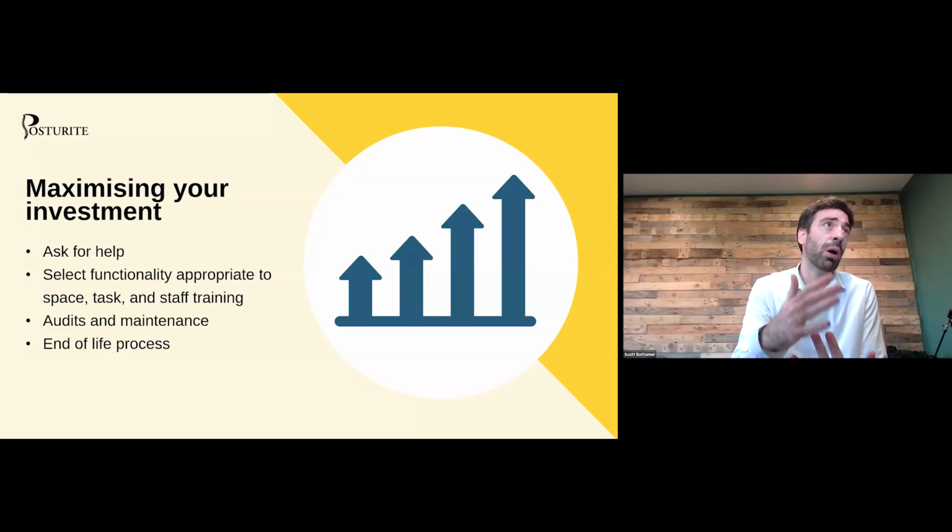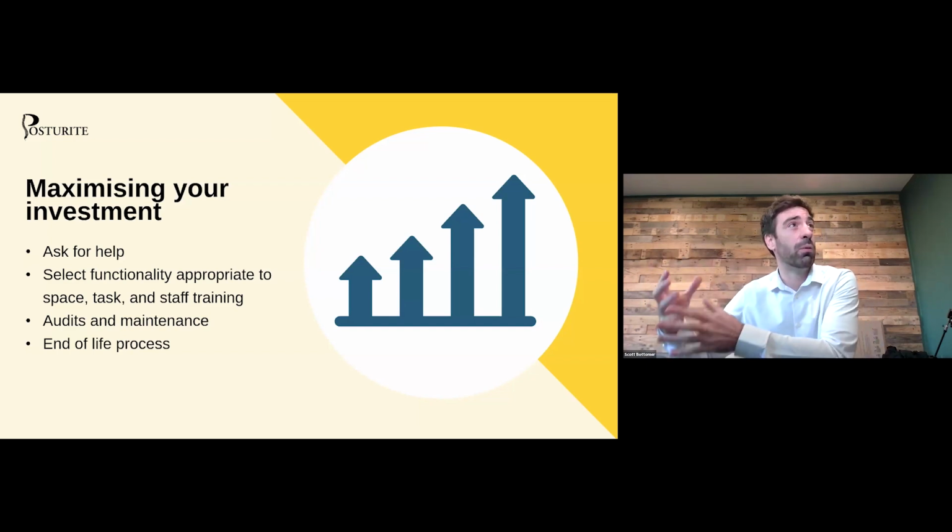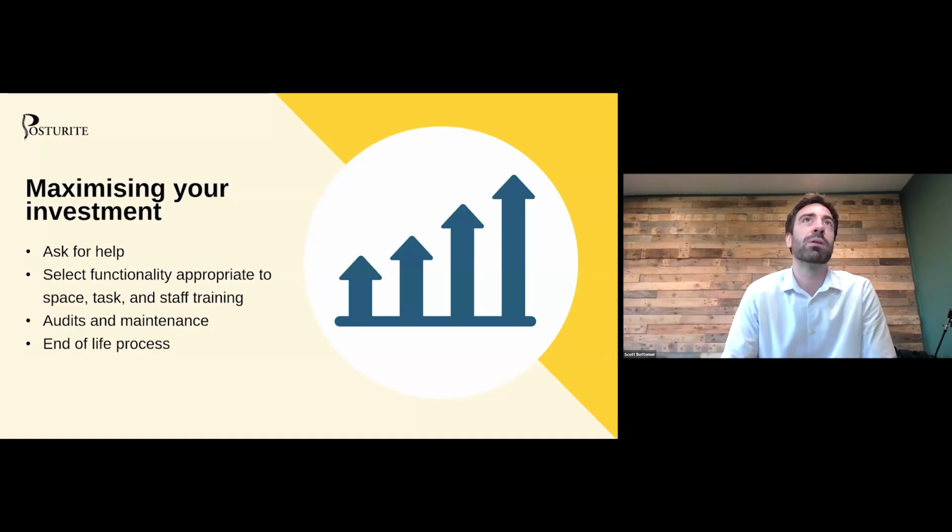Is it upcycling? Maybe we want to use them in a different area once they've been reupholstered. Is it donation to a charitable initiative? All of which, if you map this out from the beginning, can very much inform how much value that can then add to the next stage of what you're trying to do. There are some really good stories that can be told of end of life that contribute to ISO accreditations, but also contribute to PR initiatives, and again, the general CSR aspects of a business.